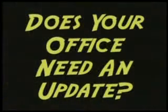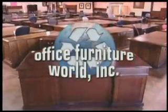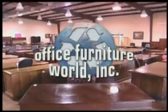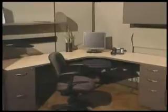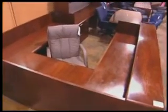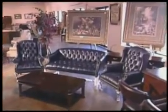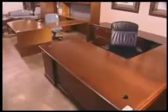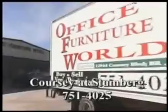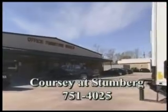Does your office need an update? Shop Office Furniture World, where you'll find one of the largest selections of quality new and pre-owned office furniture in the area. We carry a large selection of cubicles, metal desks, file cabinets, bookcases, everything you need for starting a new business or updating one. From the reception area to the boardroom, Office Furniture World can enhance the look of your office at a fraction of the cost. Visit Office Furniture World on Coursey Boulevard today.